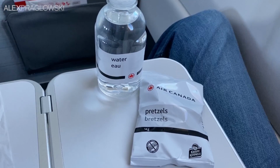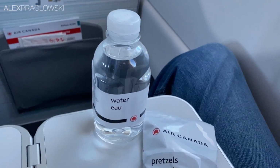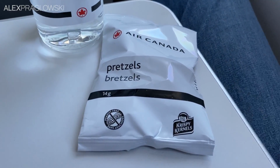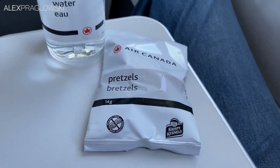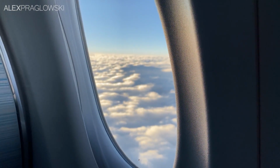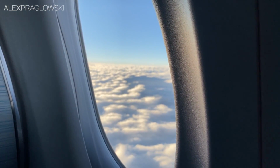For a 4-hour flight, this was all there was for food. The crew did come by a few more times with additional water bottles, but there was just a single bag of pretzels. As far as I could tell, business class did get a meal in a box, but I was kind of surprised that there was no buy on board whatsoever for economy. I'm very glad I brought food with me.